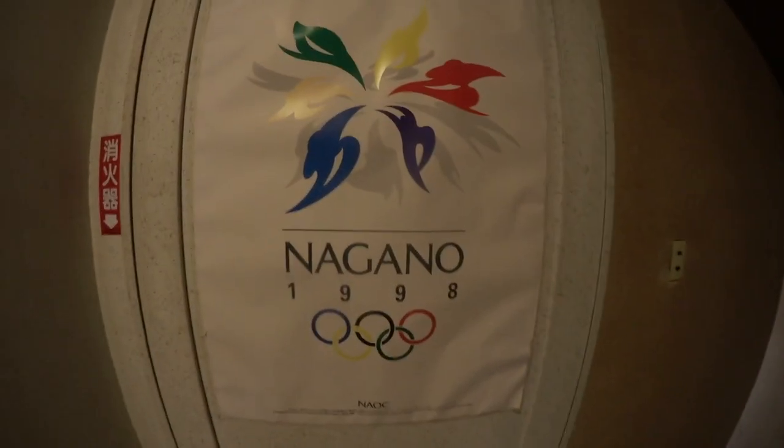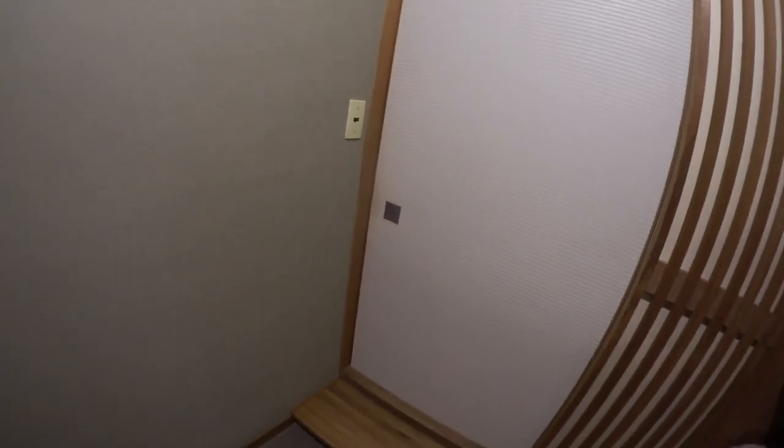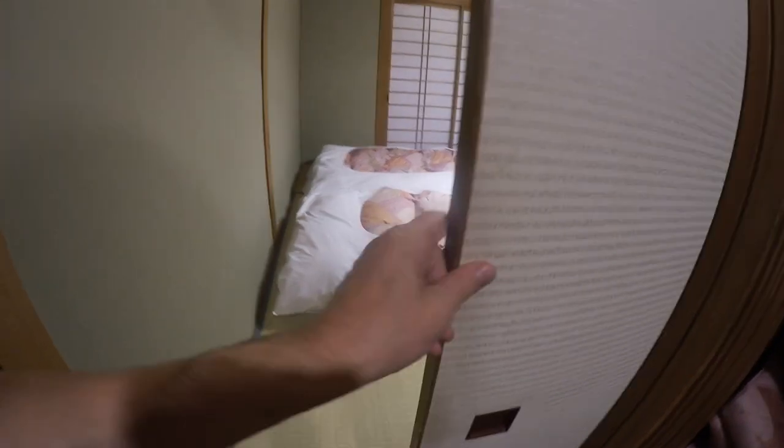Now, in this case, we are wending up to our room. Nagano was the 1998 Winter Olympic Games in Japan. And we are going towards our room. It was on the first floor. So we are entering a typical ryokan with those walls here. And here is all your stuff and all your luggage. I just open the light here. And then you're coming into a very typical home here with all of those walls.